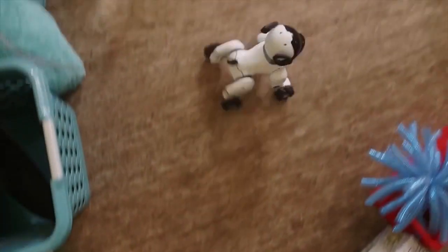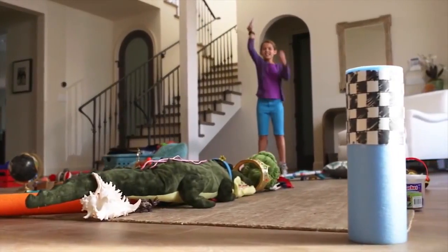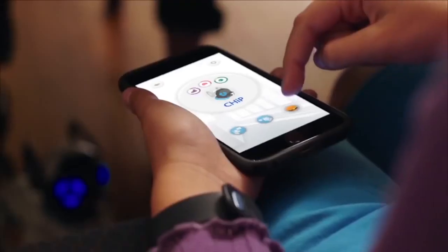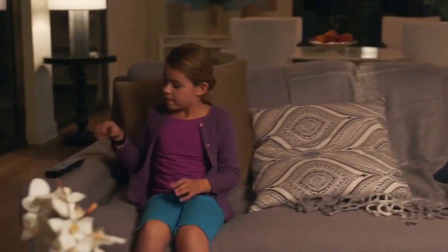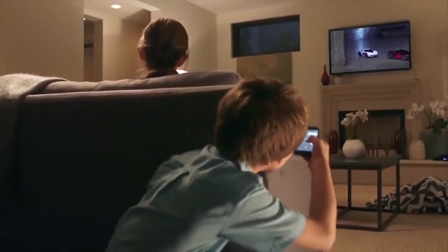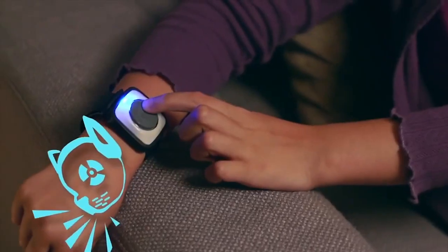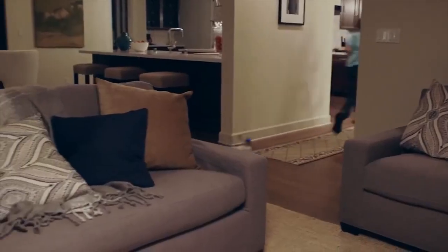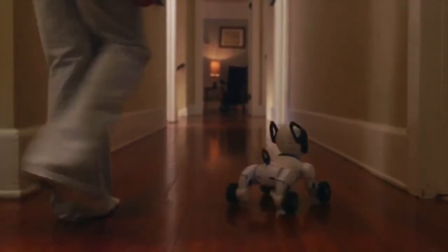He also has sensors, so he can maneuver around obstacles with ease. And with the mobile app, you can feed Chip, which shows you care. And that's important, because when you're in need, no matter if it's big or small, he's there for you. With his beacon sense technology, Chip is fully aware of his surroundings.